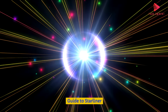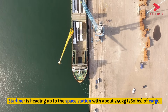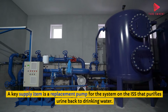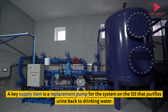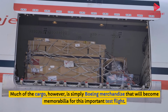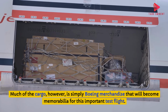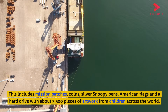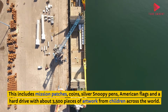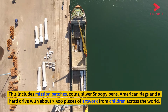Guide to Starliner. Starliner is heading up to the space station with about 376 lbs of cargo. A key supply item is a replacement pump for the system on the ISS that purifies urine back to drinking water. Much of the cargo, however, is simply Boeing merchandise that will become memorabilia for this important test flight. This includes mission patches, coins, silver Snoopy pens, American flags, and a hard drive with about 500 pieces of artwork from children across the world.